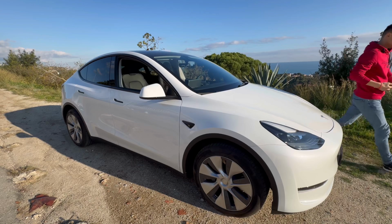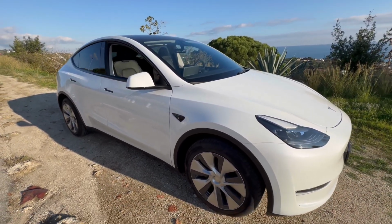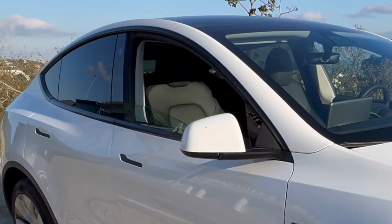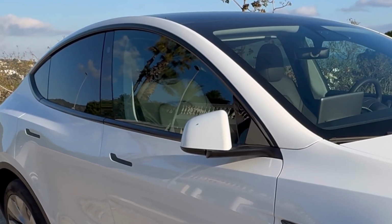Another pro feature that we like a lot is that when we are leaving our car and one of our kids or even us forget to close one of the windows, once you leave the car, within the first 30 seconds, more or less, the open window automatically closes.